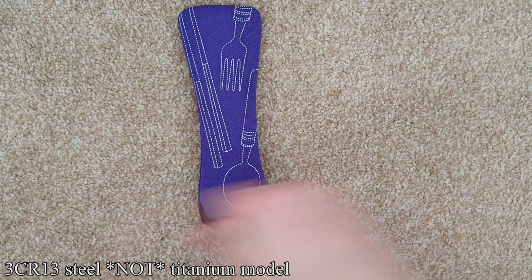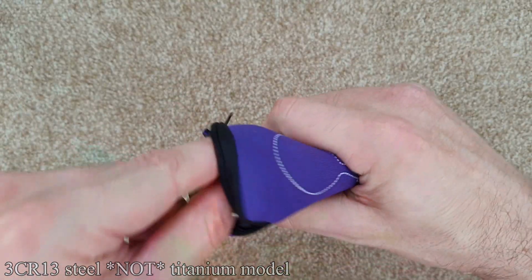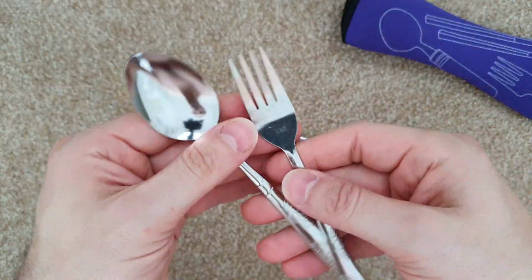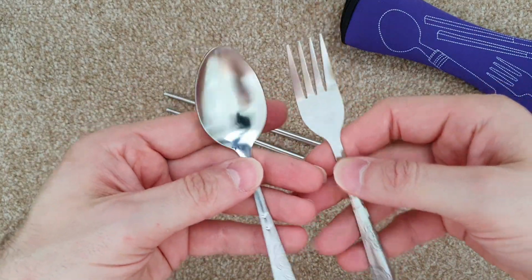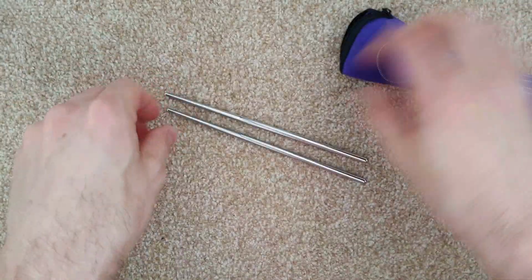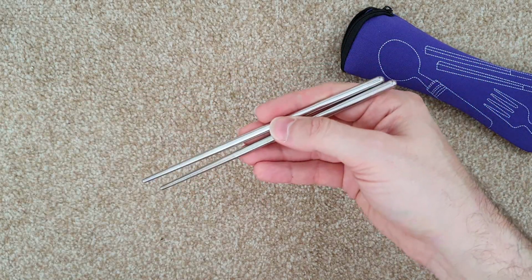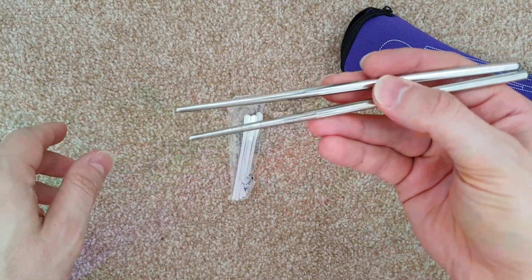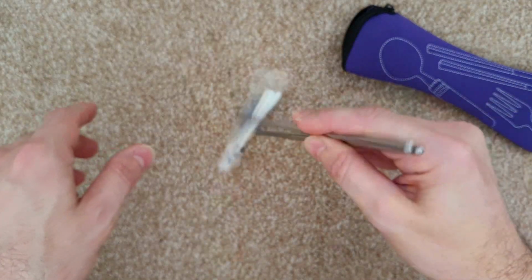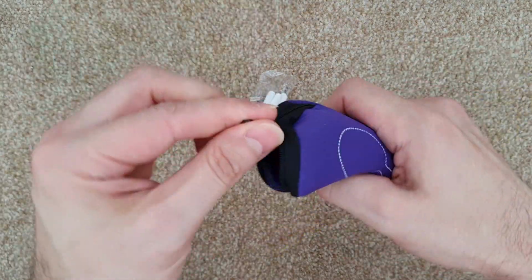So put that over there. I'll also take a backup set, which is very cheap but effective. So in this one, you get this. So just cheap stainless steel, a spoon and a fork, that's all you need. It's not meant to be comfortable, and put them in there. And also learn to use chopsticks. If you can learn to use chopsticks, it means you can just pick up a few twigs and make your own with a knife. So it's a skill I would recommend learning.